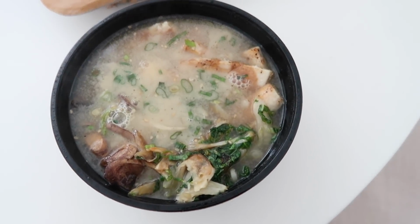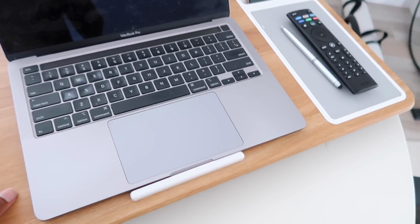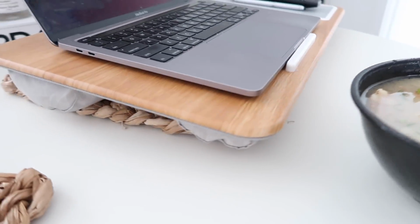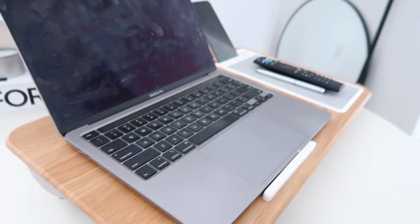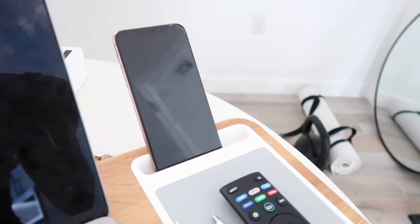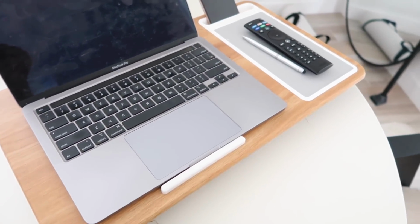All right, guys, so I'm about to eat my lunch. By the way, I've been getting so many questions about this little tray. It's amazing. It's a lap tray for your laptop. I got it from Amazon. And then it has this little holder for your phone, which is amazing.